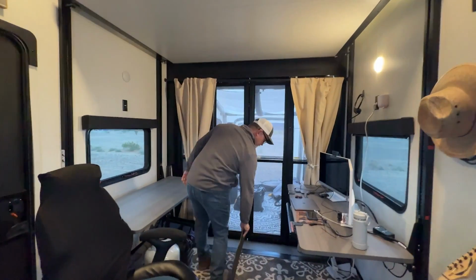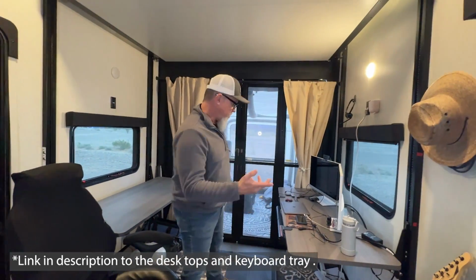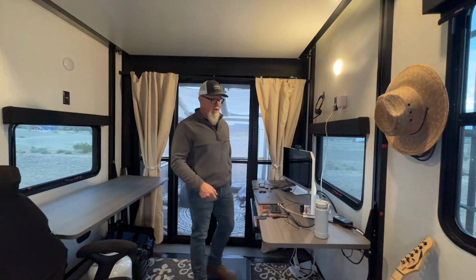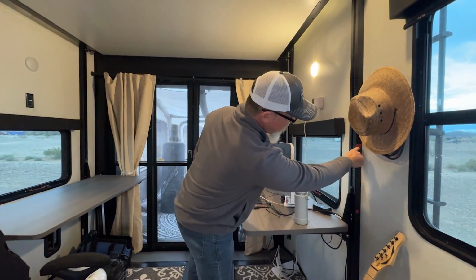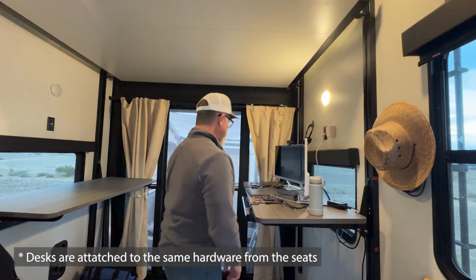We took those bunks and we literally just unscrewed them. They're heavy though. If you do that, remember they're heavy. We'll show you a video of it. We removed those and bought this desk. Basically, it's a big flat piece. We put it on both sides. It's my favorite mod. Use it every day.